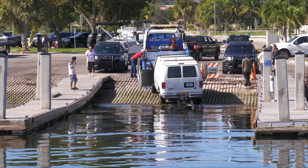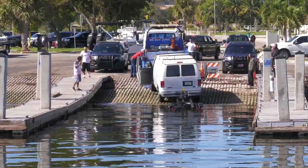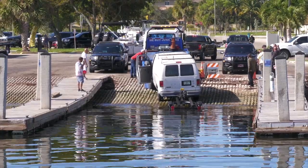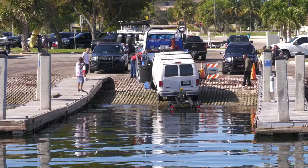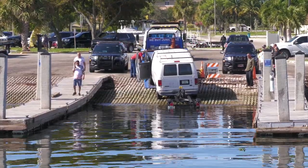Now we've got a second tow truck here just to tow this way, and obviously this one being a flatbed, this has got a trailer on it still, so I guess somebody else is going to have to take this trailer, because obviously the van and the trailer itself are both not going to fit in the flatbed of this tow truck.